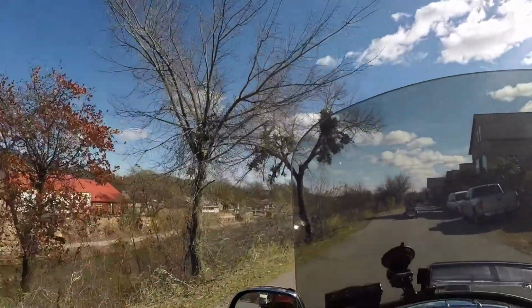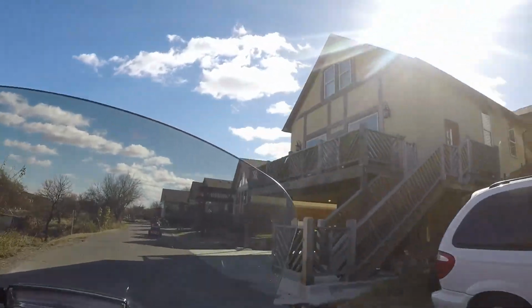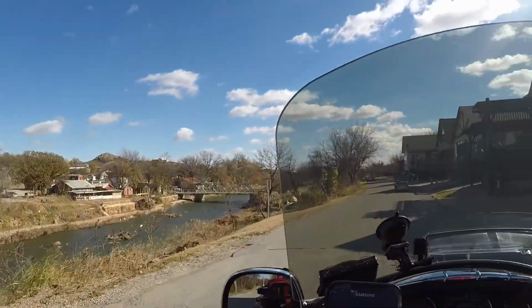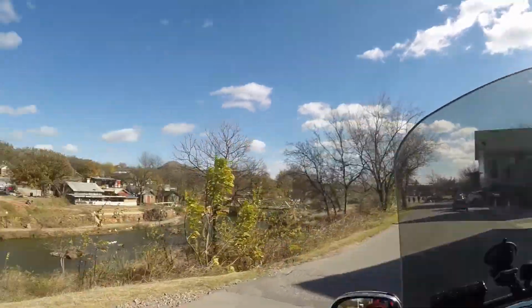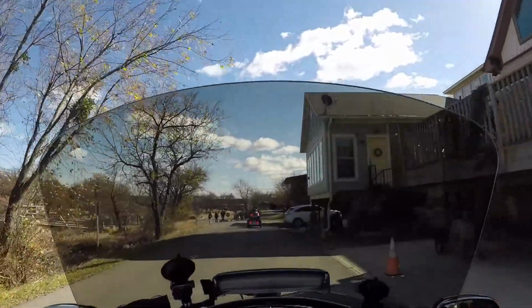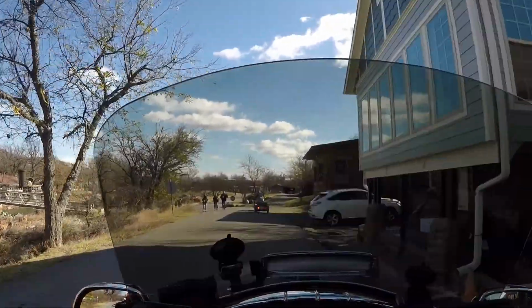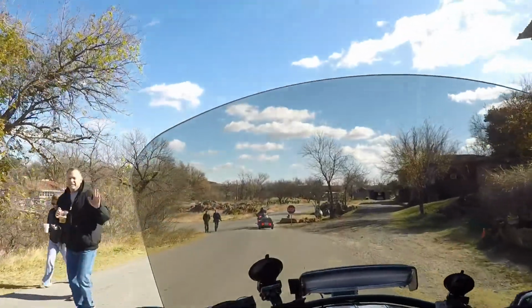Can you imagine living in an area like this? You walk out your front door and just go fishing? I guess it would be pretty nice if you're into that type of lifestyle, huh? I guess it would be. All right.